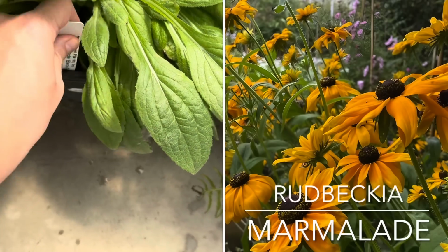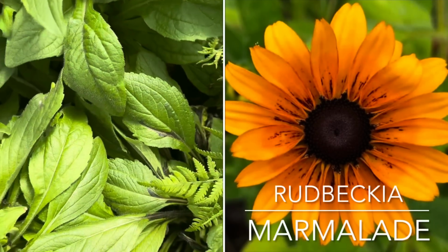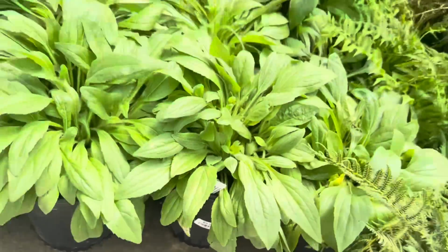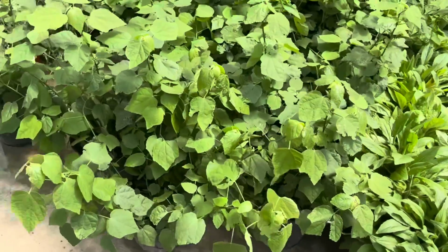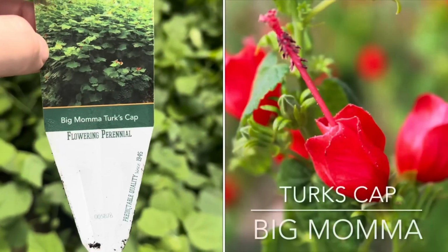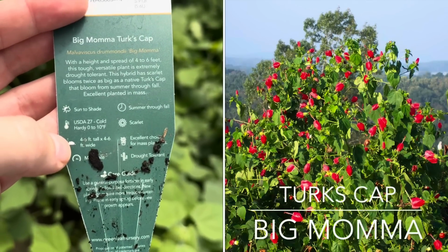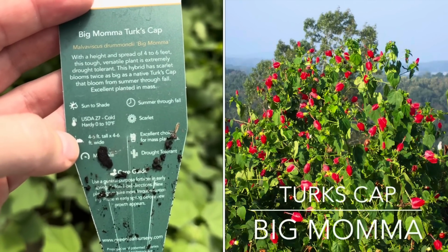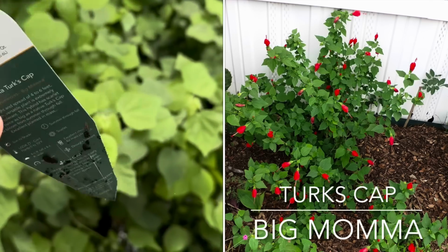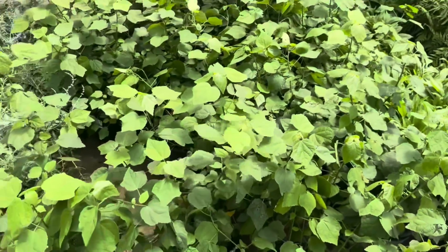Look at these plants, y'all. Look at that. Gorgeous. Those are fabulous. Those are $25 each because it's a really big container. This right here, Big Mama Turk's Cap. So this is the big stuff. This is sun to shade, hardy to zone 7, 4 to 6 feet tall by 4 to 6 feet wide. This is a big mama, and it will be glorious. All red blooms, I love it.